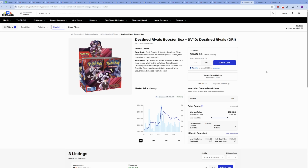Looks like the updated graph as of like 3:20 p.m. PST on Monday, the 6th of October. My guess is that this is actually going to come down a little bit more over the next couple weeks. We did just have the booster boxes restock this morning, I believe, on the Pokemon Center. So I imagine some people who got those at MSRP today are going to quick flip their boxes for around like $350, $400 and just try and get their money out of that. But I imagine those boxes will probably get chewed through fairly quickly.